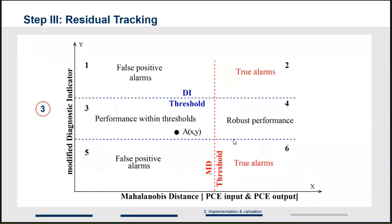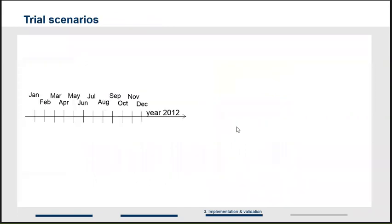or in which region they will show themselves, meaning to analyze whether we have false positive alarms, true alarms, or performance within threshold. Of course, when the model is not sensitive to any of this, it is what we would call robust performance.